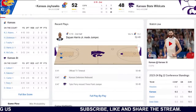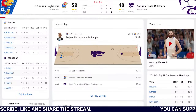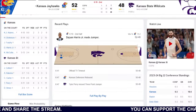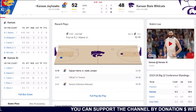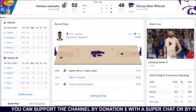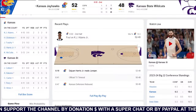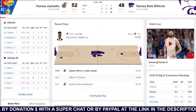Into the front court, KU with the ball. Gets a return pass to the right wing. Looking, keeps the ball, gets it off to Furphy. Furphy with the ball, right side to DeJuan Harris. And now to KJ, back to DeJuan. Dribbles around the left side, off the window, got it. DeJuan Harris with a big bucket, he's got 9. KU in front in the game, 52-48.